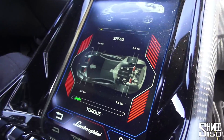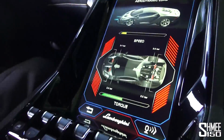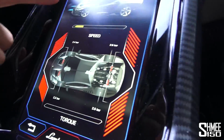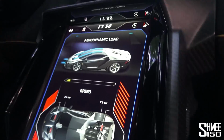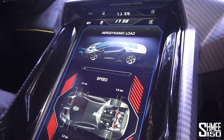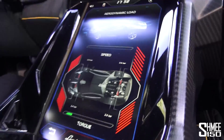Airflow through the car. The red represents the power distribution. Something similar to what we have in the Performante with Paddock. Something that you can see. The airflow going through the car. The downforce.